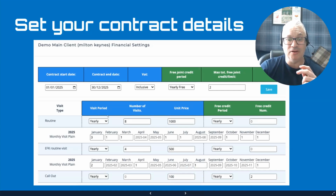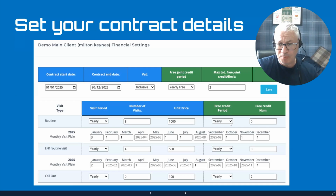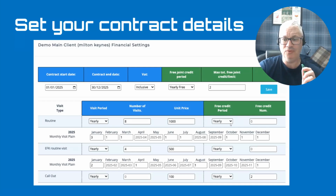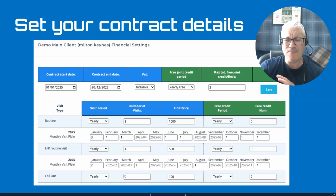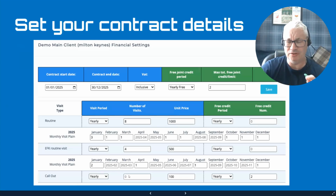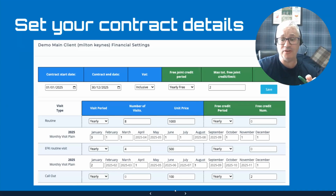So you can see here, this is a sample client. We'll add in the routine visits, how many visits we're going to have, the price for the year. We can add in how many free visits we're going to give them per year. I hear you saying free visits? Never. So we can do monthly visits, scheduled visits, however you want them, EFKs. We can add in call outs, basically everything around your business that pest control needs. You can add in a cost for that.